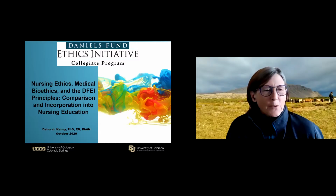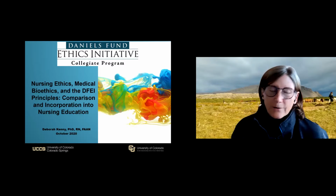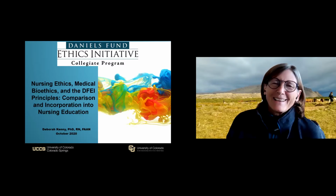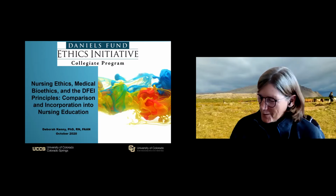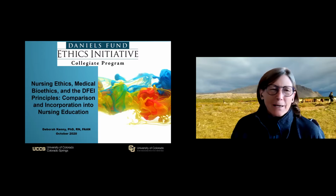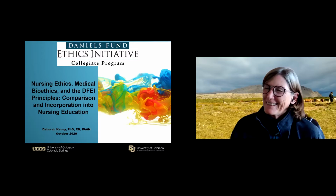Okay, and for Gordon, yes, the horses, they're not my horses, but this was when we were riding in Iceland. So this is a picture of Iceland and horses there. It sounds like fun. Yeah, it was.